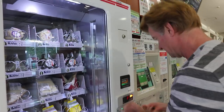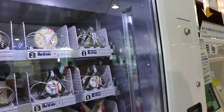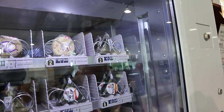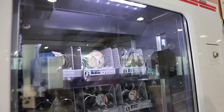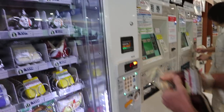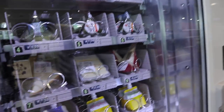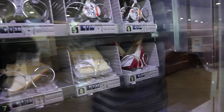What's next? Another rice ball. I'm gonna get the mentaiko. That's a good one. Fish eggs. Yeah, that's number three. Next up, sandwiches. Now they've got three types of sandwiches in here. I'm gonna have one of each.